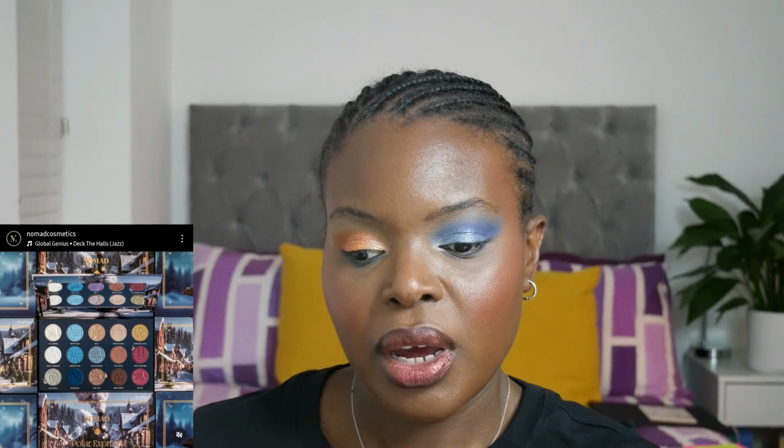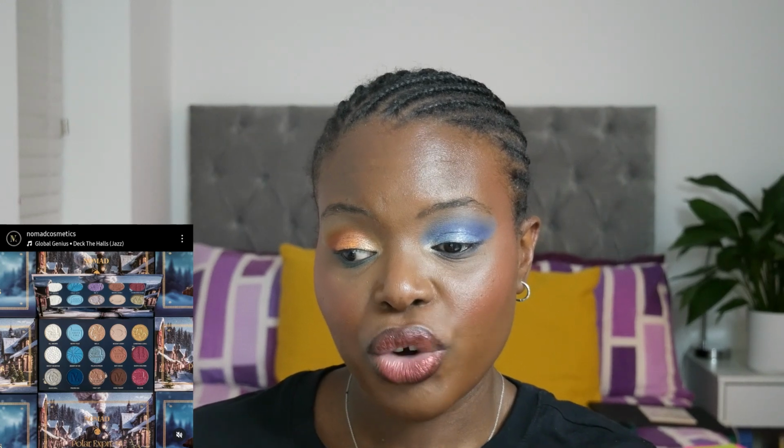It's going to have to be Polar Express. It's the newest one. It's festive. I wouldn't necessarily say it's a unique colour story, but I enjoy Nomad's formula so much, and it combines colour stories that I enjoy so much that I want the palette.